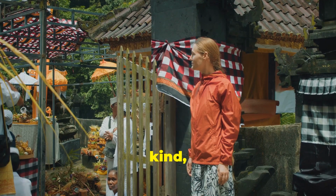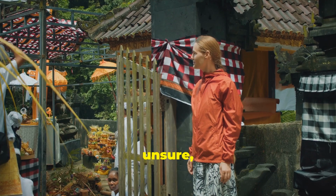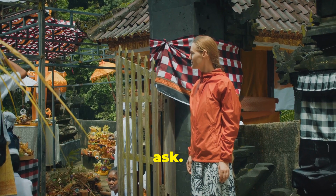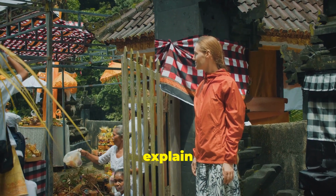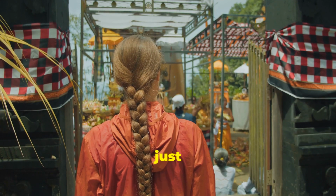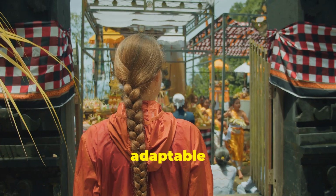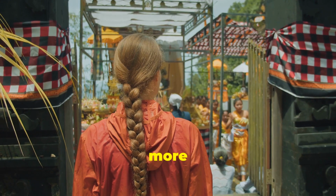Be mindful, be kind, and go with the flow of local customs. If you're ever unsure, just watch what others do or politely ask. Most people are happy to explain and will appreciate your curiosity. It's not about changing who you are, just about showing respect. You can still be yourself, but being open and adaptable makes your travels smoother and more rewarding.